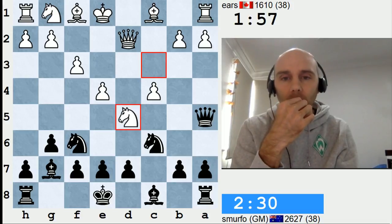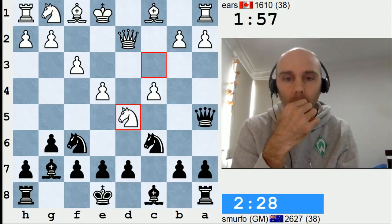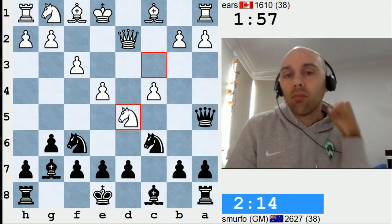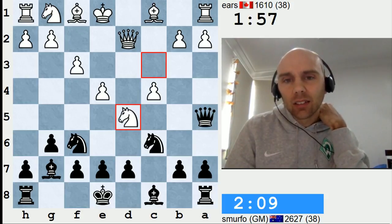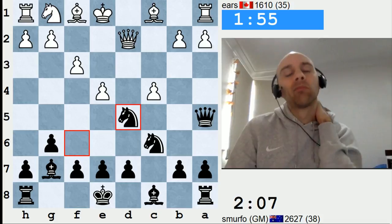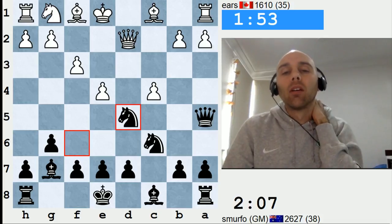He still should be able to get it in at some point. Maybe just not immediately. Oh, that's a good move, actually. No, I like that one. From Ears? Yeah, that's quite good. Puts me in a bit of a quandary. Yeah. Well, what now? No, that's a very good move. I think I will take off that knight. And then what? What now?